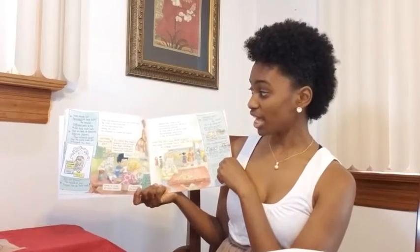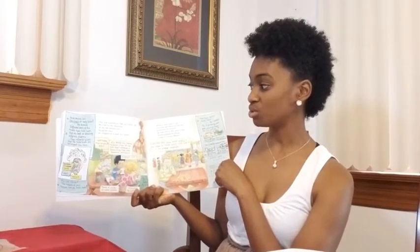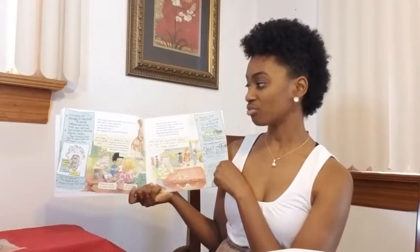The trip started out like any other trip. We rode to the museum in the old school bus. Along the way, we stopped at a park for lunch.